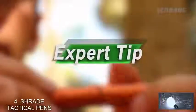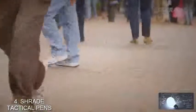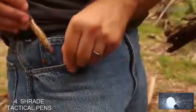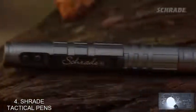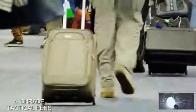Having a tactical pen with a whistle is useful for more than rescue signaling in the wild. If you're out for a walk around town and are concerned because someone is approaching you in a threatening fashion, use the whistle to draw attention. Tactical pens are low profile. People usually don't notice a tactical pen like they would a handgun or knife. And tactical pens can go just about anywhere. In the car, to the office.